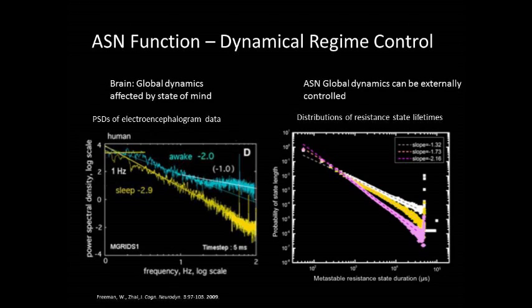So in general, we can make the system in a very supercritical state, or we can have it in a critical state or subcritical state. And the supercritical state is very interesting in terms of models for the brain, as I'll mention in a second, as well as reservoir computing.